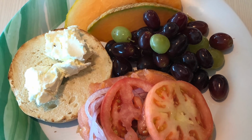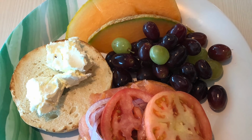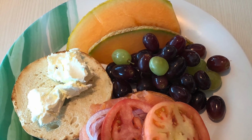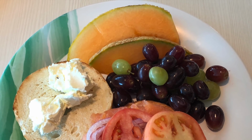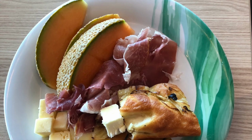We actually slept in a little bit. This shot is from about 10 a.m. I think Jenny was still in the cabin. I just went and grabbed a bagel, lox, cream cheese, tomato, a pile of grapes, and some cantaloupe. And then I don't know if the next one's lunch, but it was 1:20, and it's more of the same.